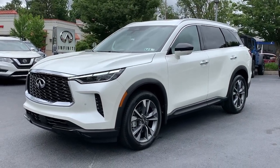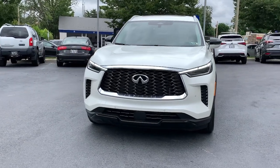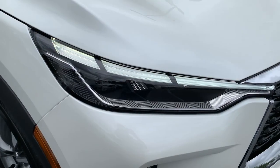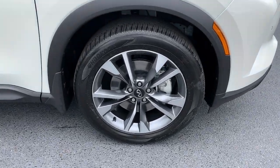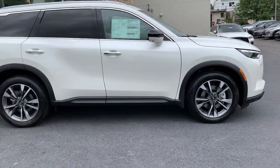Introducing the 2023 Infiniti QX60. Here's a premium SUV that was designed with your family's comfort in mind. Presenting the QX60: spacious three-row seating, a peaceful cabin loaded with desirable amenities, ample cargo space, and of course, advanced safety tech infuses every journey with confidence and relaxation.